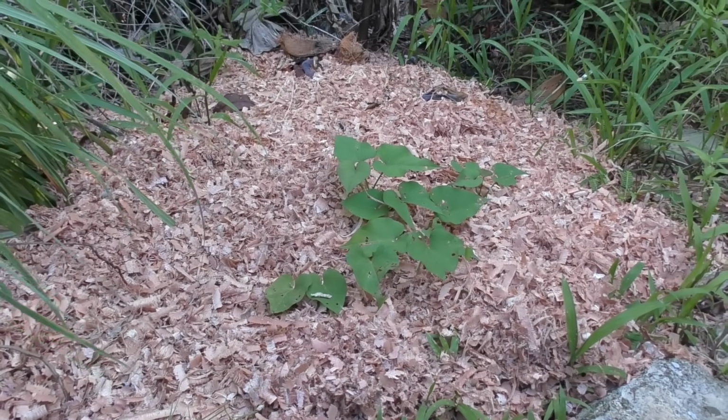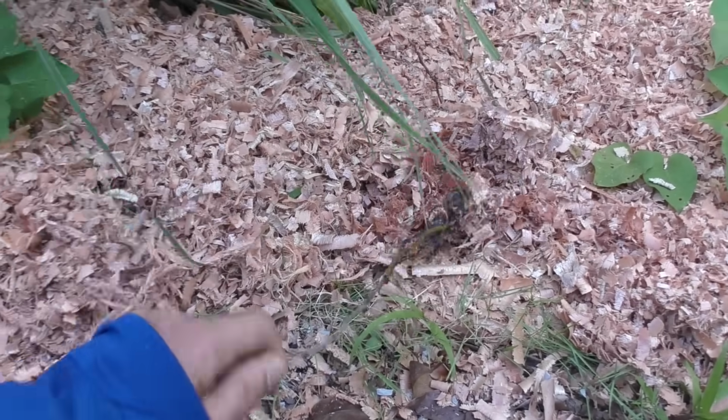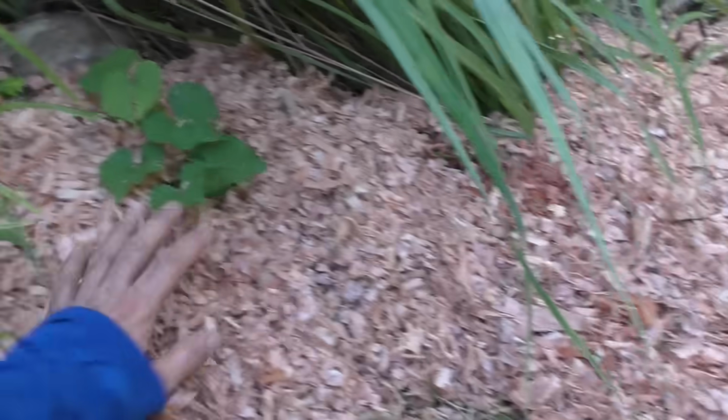And then I started wondering, what if I put wood chips around them? There's got to be something good I can do. What is this? That's not, oh, that is, oh my gosh, don't rip that out. That is a sweet potato line. Jeez. All right, let's not destroy the sweet potatoes right now.